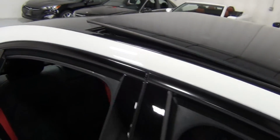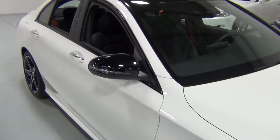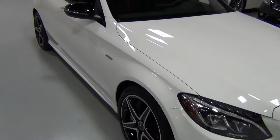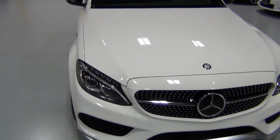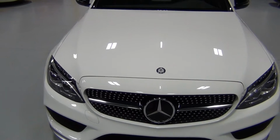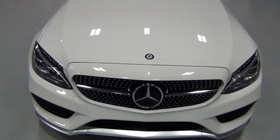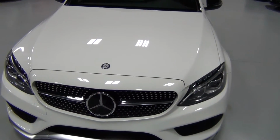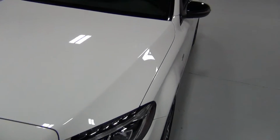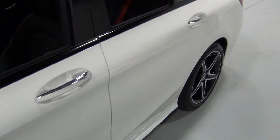So this vehicle originally was $62,500. It's got lots and lots of equipment, very rare equipment actually. And I'll go over that with you. The biggest package is the driver assistance package, which has the Distronic Plus, which is cruise control that'll monitor the distance between you and the car in front of you. It's got pre-safe braking, pre-safe plus, active blind spot assist, active lane keeping assist, traffic sign assist. It's got a lot of assistance.